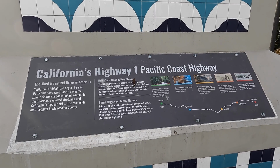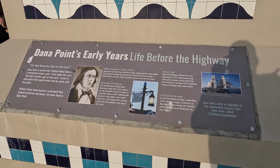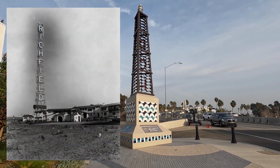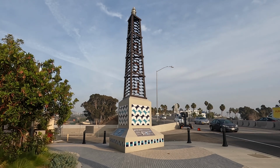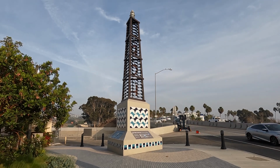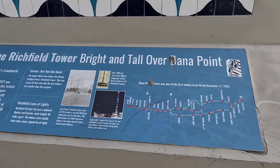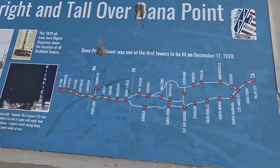On the monument, there's an informational sign on the highway's history and also on the history of Dana Point itself. And I mentioned that this monument was designed to look like one of the Richfield Oil Towers. There was a Richfield Oil Tower here from 1928 to 1971, and there were actually 36 of them built between Mexico and Canada, approximately every 50 miles apart. They were very bright, very tall, and they were designed to help airplanes navigate as they were traveling up the coast. And the monument does have a section giving the history of the Richfield Oil Towers. And here's a map showing where all of the towers were located between Mexico and Canada.